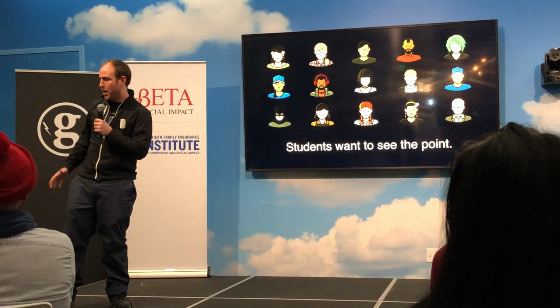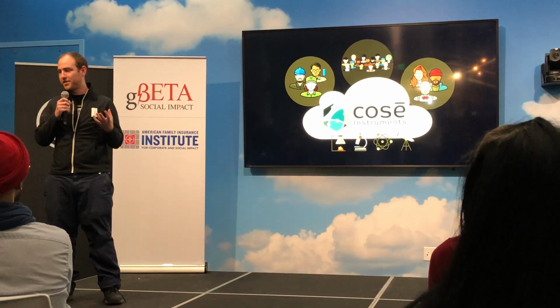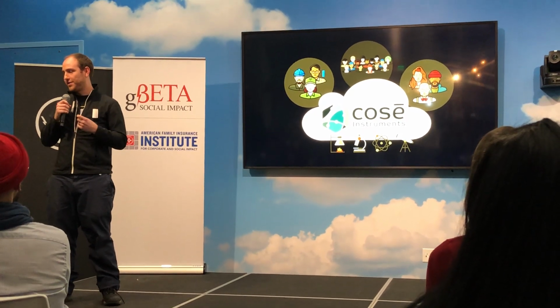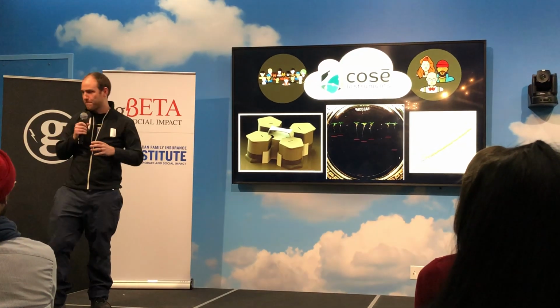And so we want to bring these three different stakeholders together and help them collaborate with one another to resolve these issues by creating the COSY cloud platform, so these students can work together. Let me show you how this works, because it can be a bit confusing.